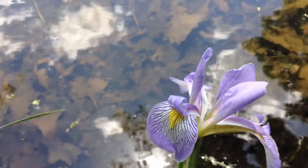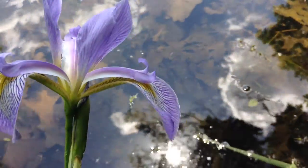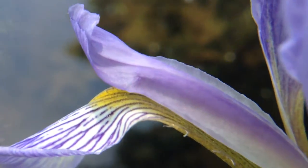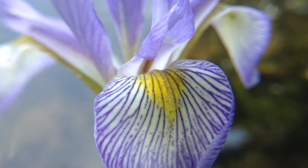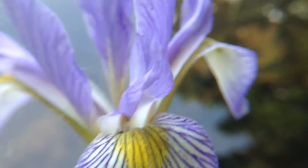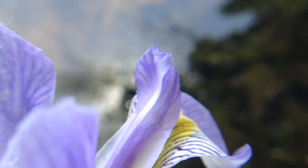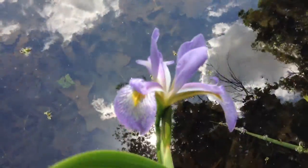They're kind of symmetrical in thirds. They seem to have three of these patterned petals. So they kind of draw in insects from all over the place with that beautiful petal pattern.